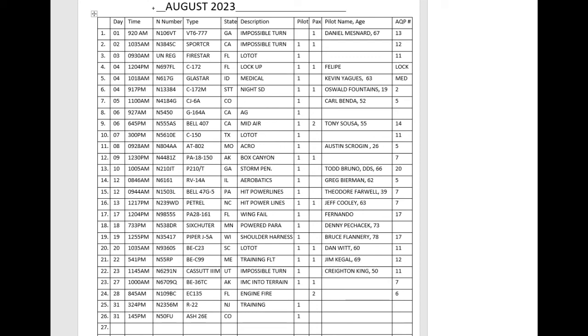And then in California, the ag airplane, November 5450. No idea really what happened to that. We've already talked about the Bell 407, the midair, Tony Sousa, age 55. The Cessna 150 in Texas, either loss of thrust on takeoff or something happened, but he totally lost control of that airplane and ended up off the left side, taking off south. Once again, an AT-802 in Missouri. This guy, Austin Scroggin, age 26, was doing acro, having fun with his airplane. His wreckage did not even end up in the field that he was supposed to be spraying.